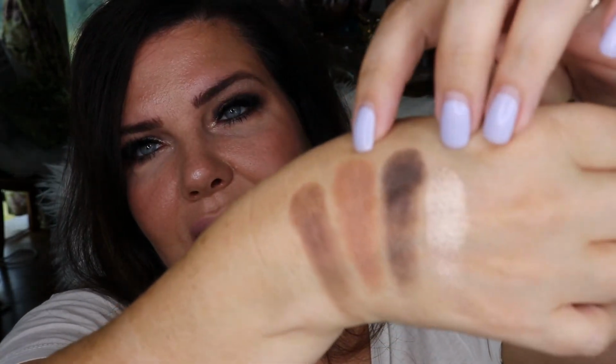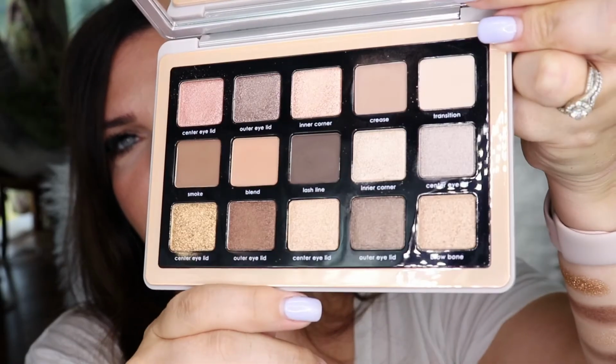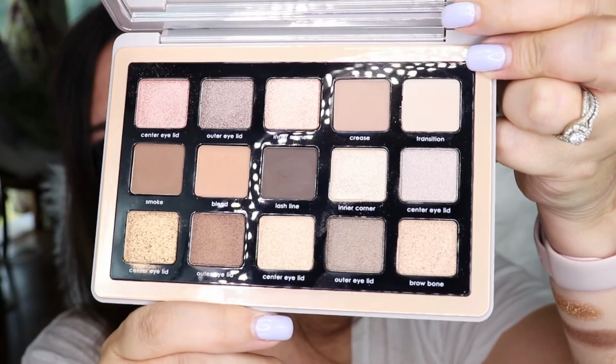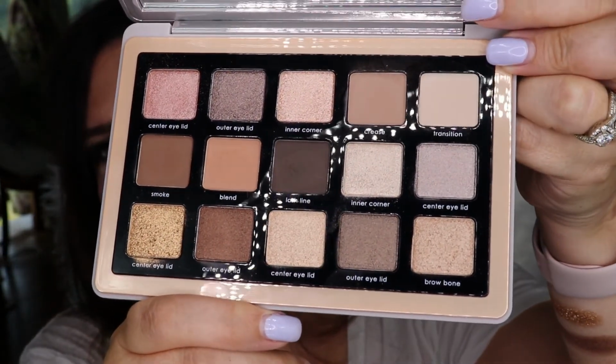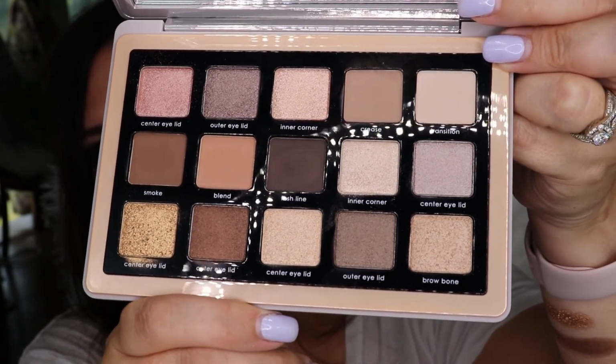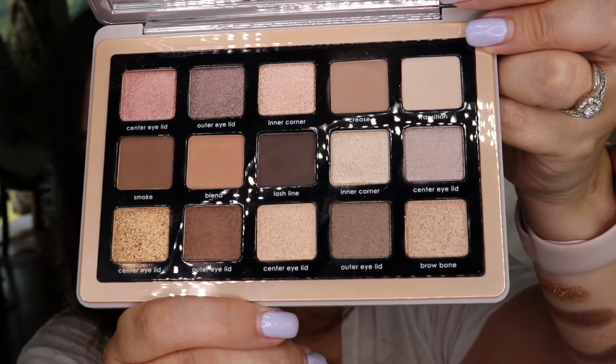And like I'm saying, that brown right there is not overly cool toned. And when you look at these swatches right here too, it is very neutral. I agree it's cool leaning, but it's not 100% just a cool tone palette. It definitely has some neutral slash warm leaning shades, and then neutral cool leaning, and then some overly cool shades. But oh, it's gorgeous.